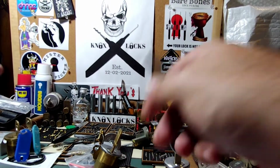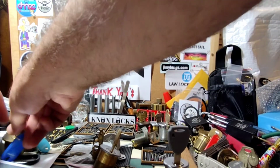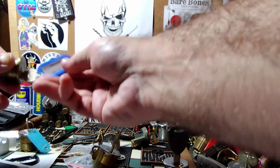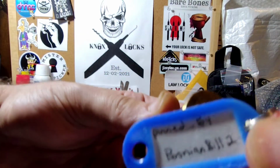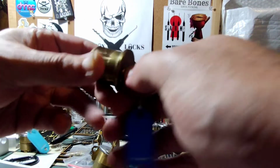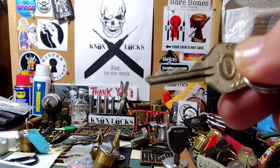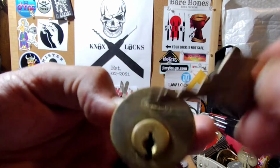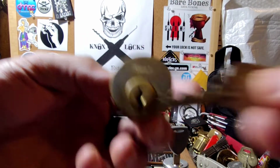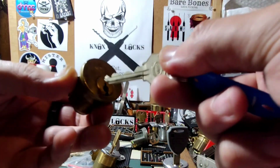I'll show you the Bosnian Bill one real quick. A lot of people are curious about this one. Again, in the eBay lot, it was supposedly pinned by Bosnian Bill. Look at that mountain range of bidding. It's a Corbin lock, by the way. This thing is sick. I've not even come close. I've got a false set on it, but that's it.